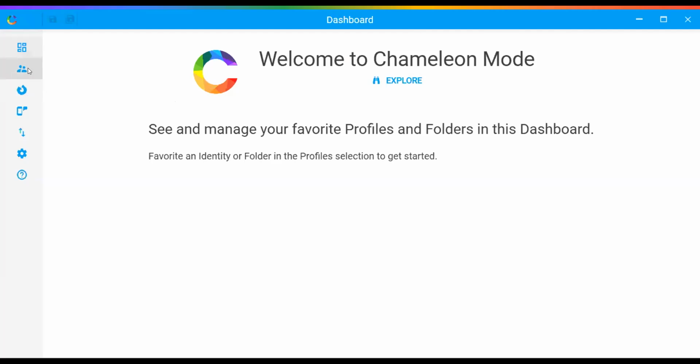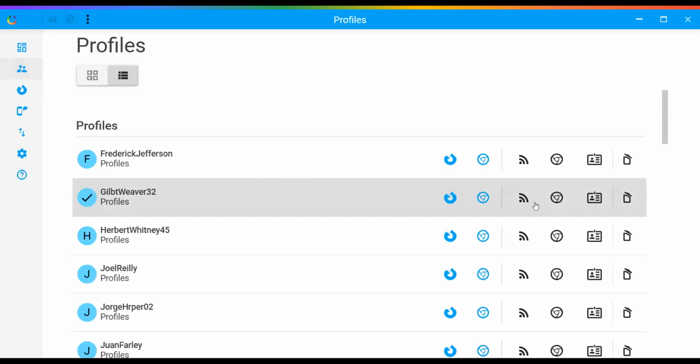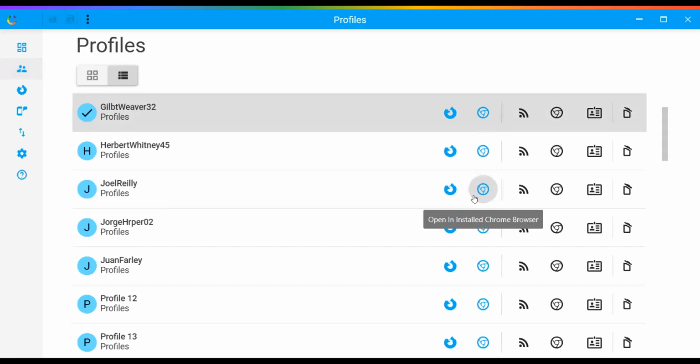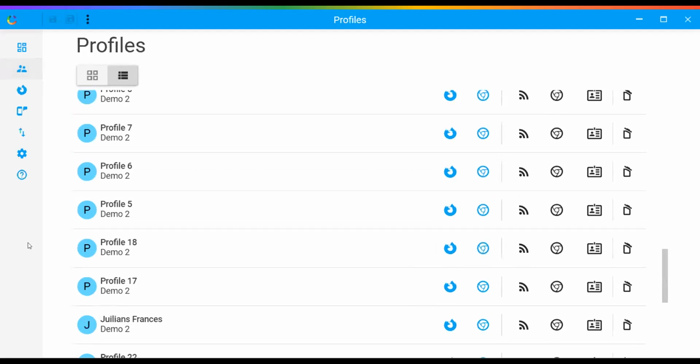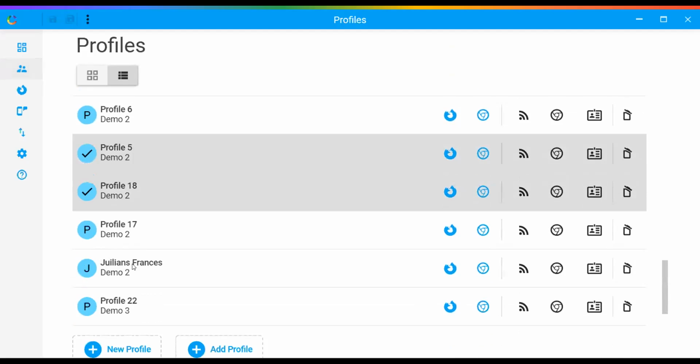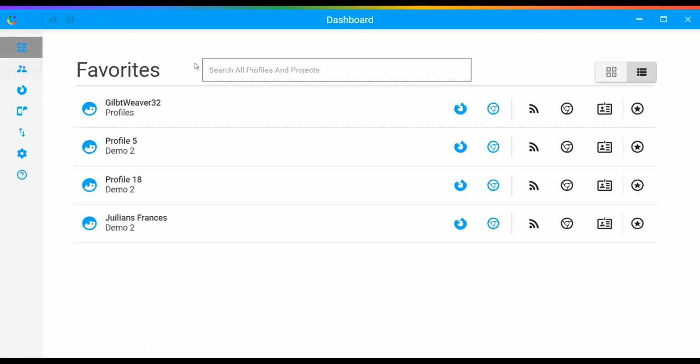So the profiles are here. We're going to go ahead and click on this one. We'll add a profile to the favorites while we're here. Because I know this one has an RSS, I'm going to want to show you how that works. And then we'll just do another random one here, and then that one, because Julian is an account I just opened up last week. Okay, great, added to favorites. So that's added to the favorites now, and that should appear here.